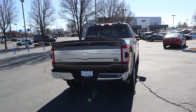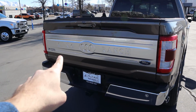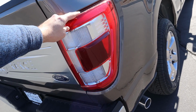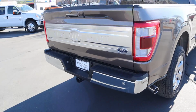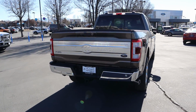And there you go. Now finishing things up with the rear of the truck, notice we've got, again, the King Ranch logo on the back. We've got the Ford logo off to the side, LED lights in the rear, exhaust tip poking out the side, parking sensors on the chrome bumper. And other than that, that is everything for the rest of the rear.